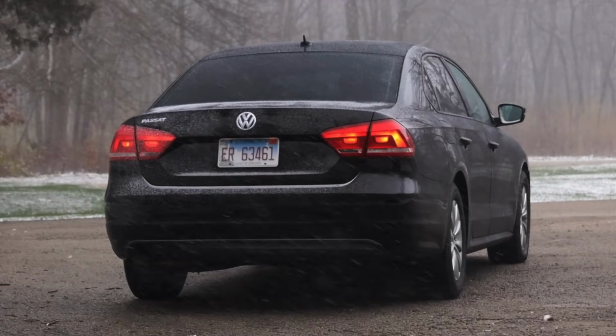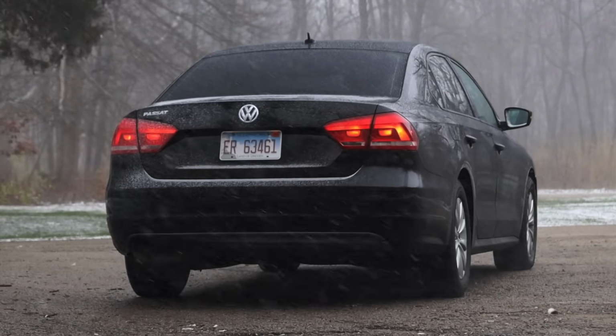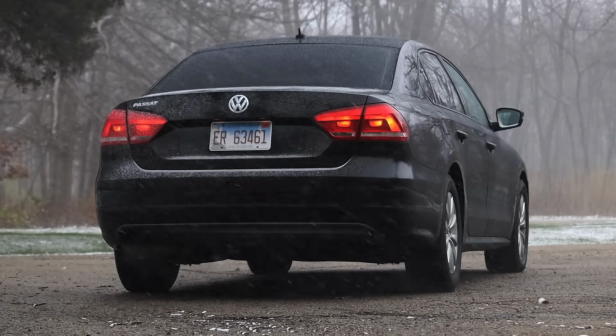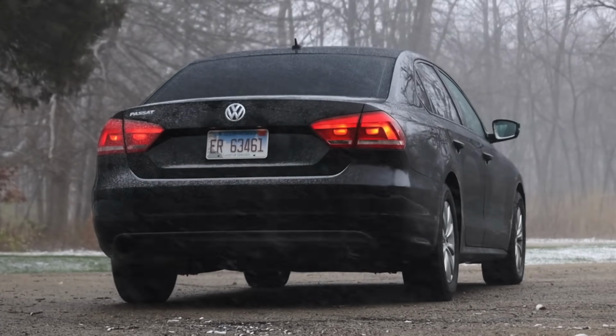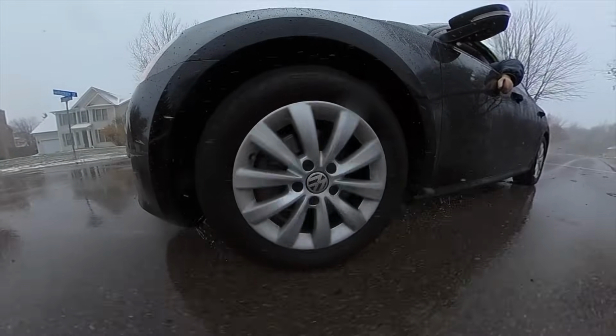He loved this thing, and he put 96,000 miles on it. He said it rode nice. He said it was easy to drive, easy to see out of. And at the bottom line, at the end of the day, he just enjoyed it. And that's something that I want to get across.